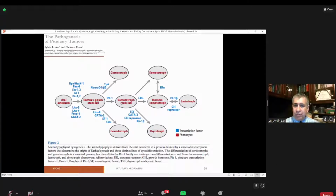Again, the same stem cells under the transcription factor PIT1 show a differentiation towards the somatotrope. With the additional transcription factor PIT1 beta, they turn into the lactotropes. This likewise comes from the origin of what we call the Rathke's pouch stem cell. By the effect of these various parameters, they differentiate into the gonadotropes. At the level of the somatotrope stem cells, they differentiate into thyrotropes under the control of GATA2, TEF, or the GH receptor, or PIT1 beta.